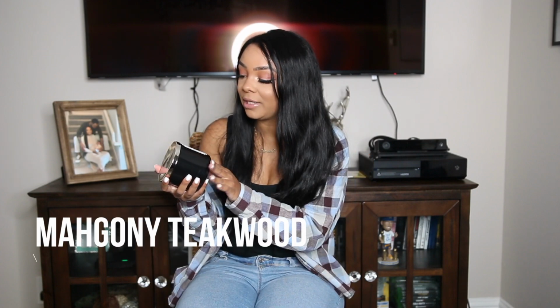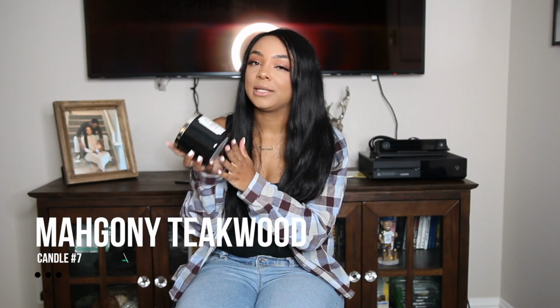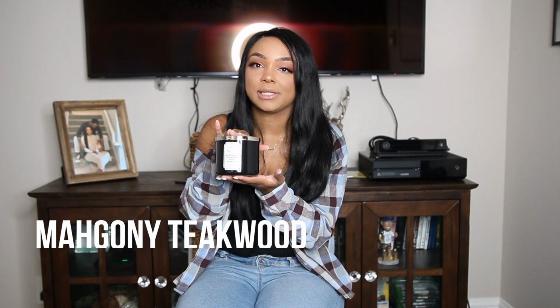So this one is the Mahogany Teakwood High Intensity. So it's black, it's simple, it goes with our aesthetic.